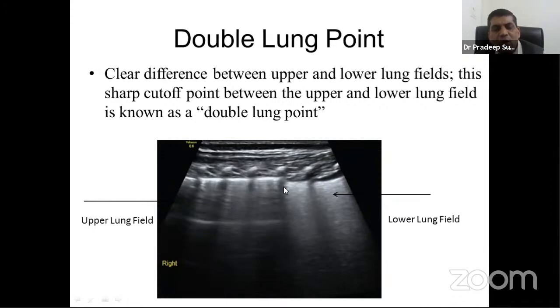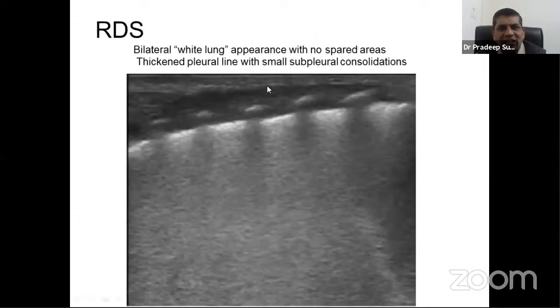This is a classic feature of TTN. We can diagnose TTN and you don't require surfactant. Immediately you do a lung ultrasound, that's an additional thing. So these are the two important features here. There will also be the synpneumonic pattern, subpleural pneumonia, and whiteout lung.